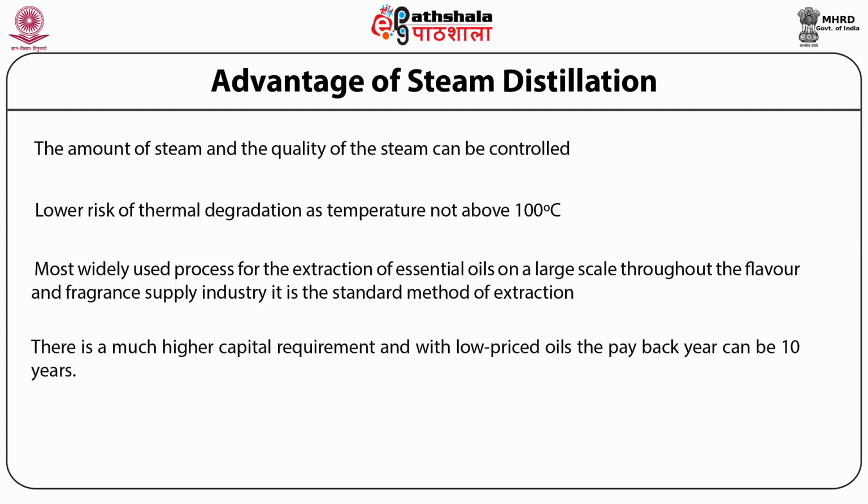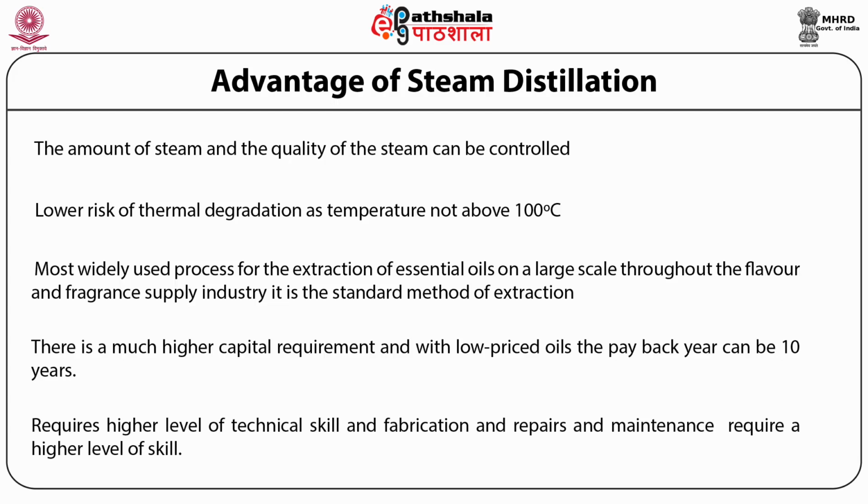There is a much higher capital requirement, and with low-priced oils, the payback year can be 10 years. It requires high level of technical skill and fabrication, and repairs and maintenance require a high level of skill. Distillation is still the most economical method of extracting essential oil from spices and aromatic plant material.